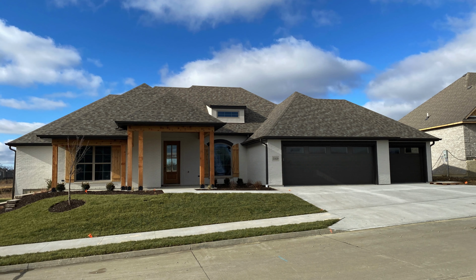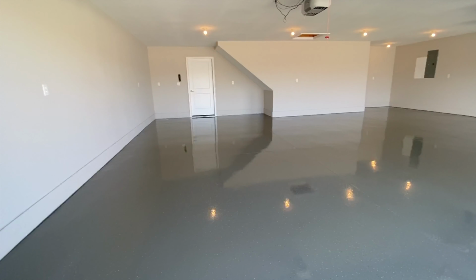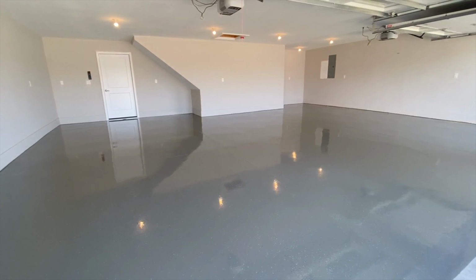5939 Screaming Eagle Lane has beautiful curb appeal. This generous upstairs bonus room, our 3-car garage, complete with epoxy-coated floors.